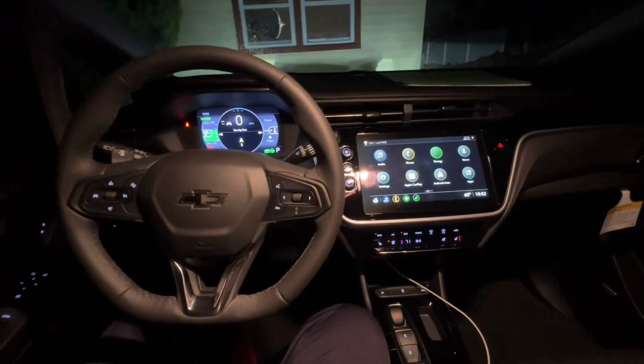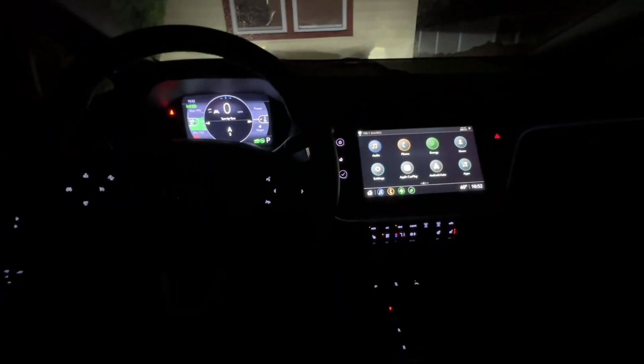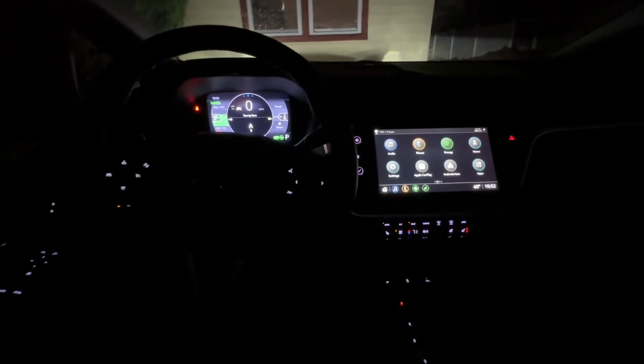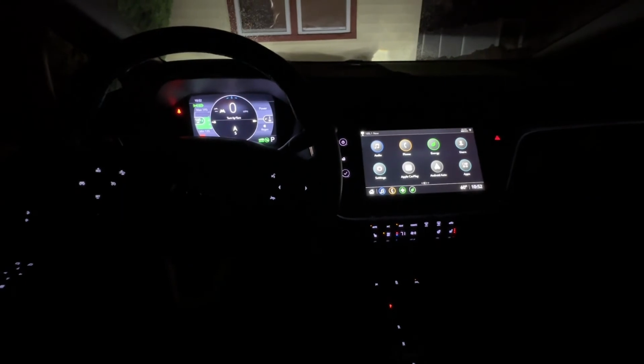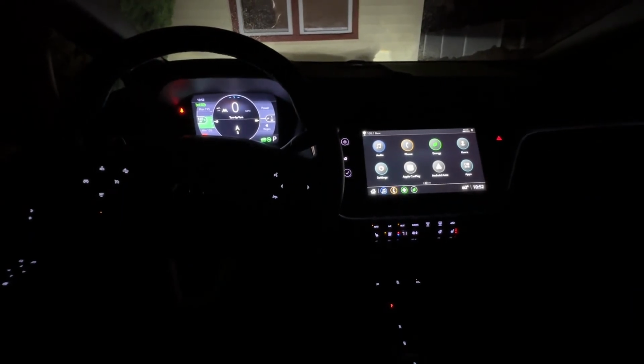So let me turn off the light. So that's the thing, guys. This car is pretty good. I'm really liking it, and so far it's been a good experience with this car.